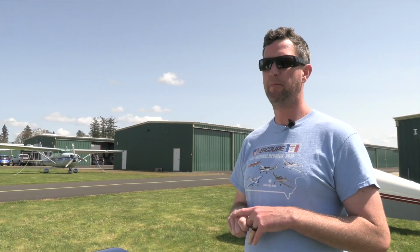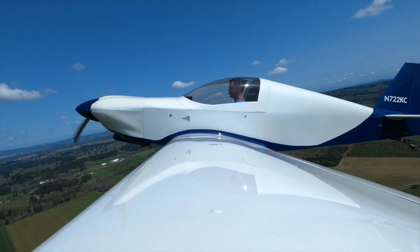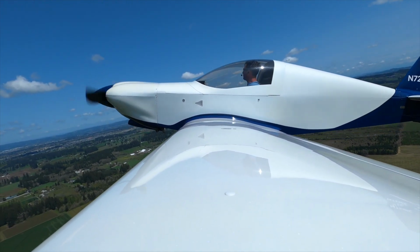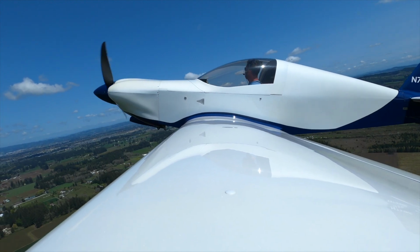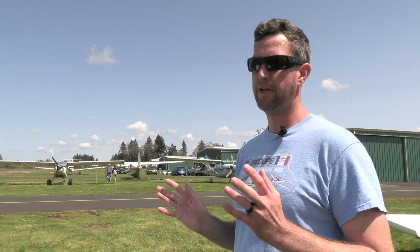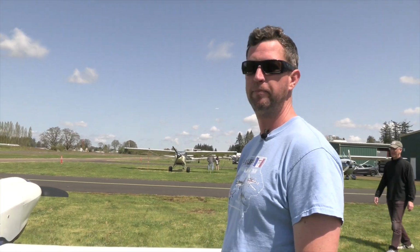Gross weight, 1,300 pounds I've tested. So climb rate, just with me in it and fuel, is about 1,300 feet a minute at my VY of 95 miles an hour indicated, so really 90. And with 2 passengers at gross, it's probably more like 500-600 feet a minute. So still a good bit of power left over for that.